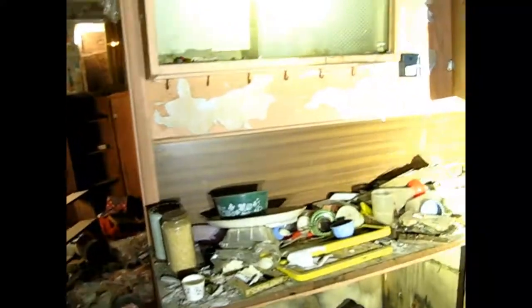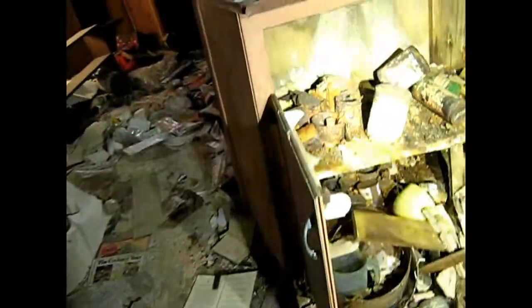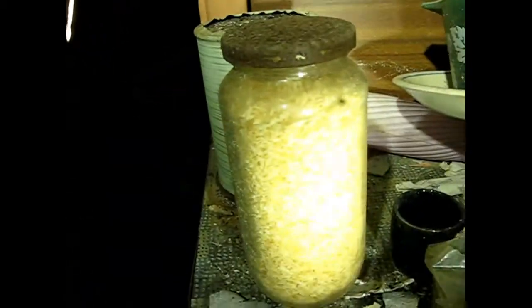We weren't 100% sure what that was in the jar, and we weren't about to open it. But looking at that, that looked like rice, some sort of rice in that jar. And the old plates and crockery.